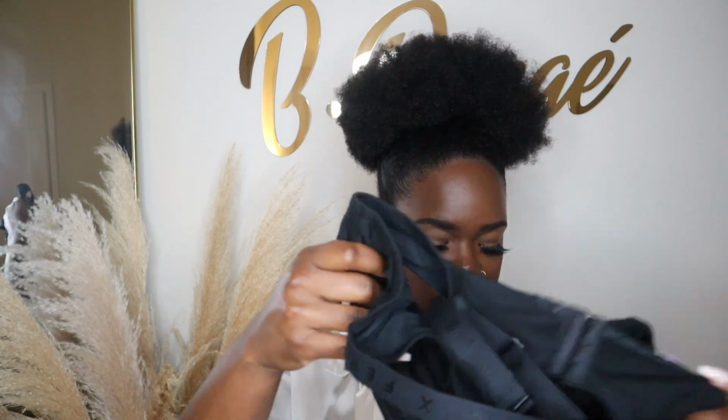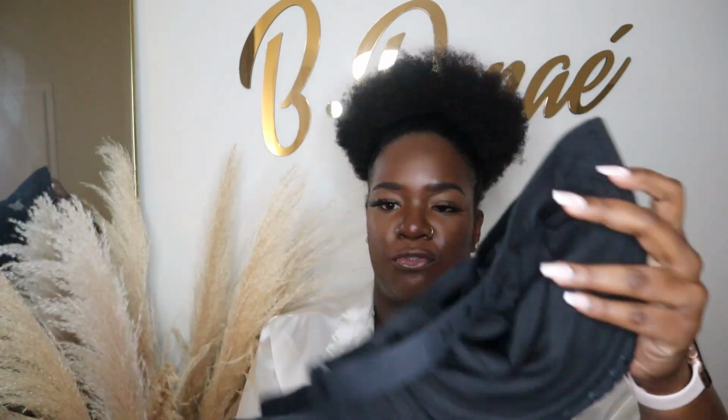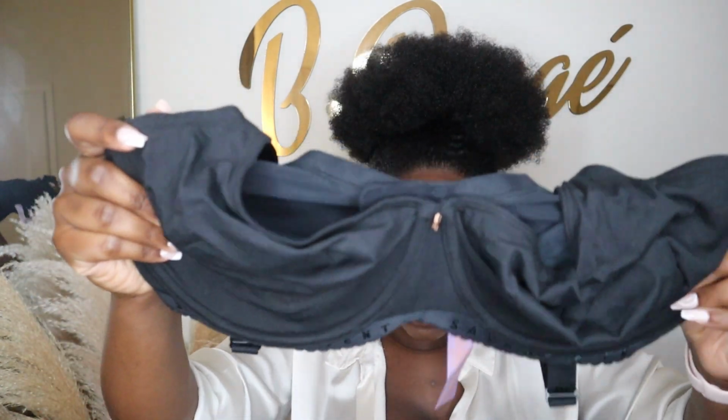Anyway, so those are all the items from the previous order that I placed that I kind of previewed in a vlog. Now for my second order. The first item I have here is the SavageX Cotton Jersey Online Bra. And like I mentioned before, all of my bras are in a size 40H. So this is what it looks like.